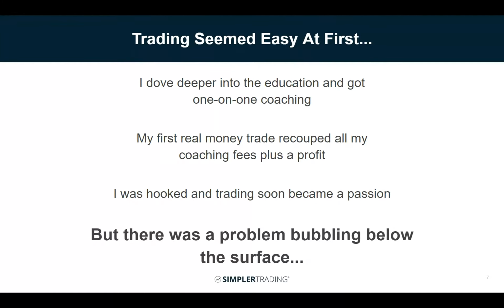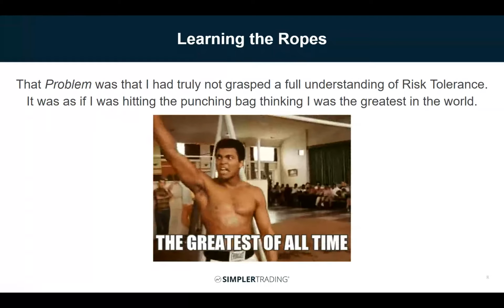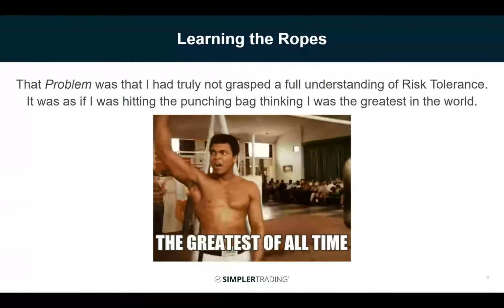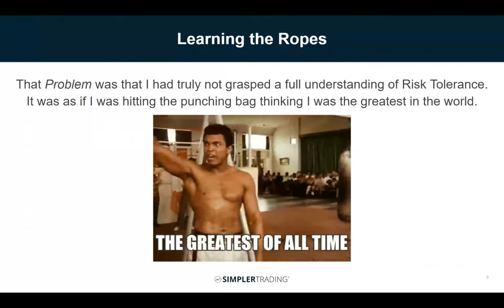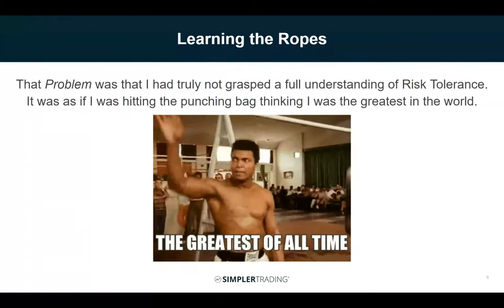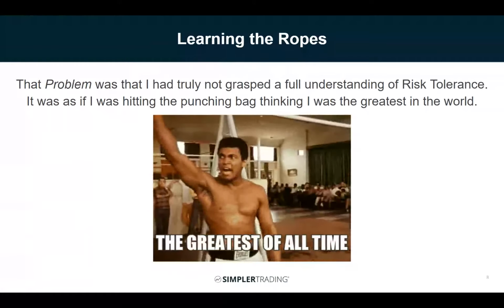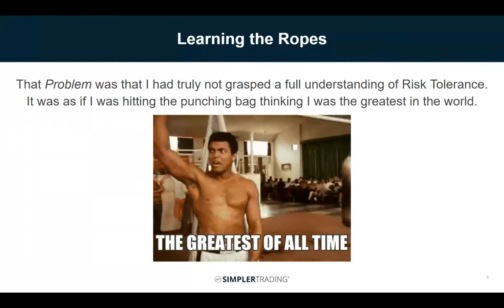And once that hit me, that adrenaline went up and I was hooked, and trading soon became a second passion of mine on top of theater, and it's something that I've continued to do ever since. But there was a problem bubbling below the surface whenever I took that first trade. And that problem was that I had truly not grasped a full understanding of risk tolerance, right? How many of you have been there where you're starting off trading, you do excellent on maybe your first few trades, you think you got it all down, and then all of a sudden, that might not be the case. And for myself, I definitely had that ego, right? It was as if I was hitting the punching bag thinking I was Muhammad Ali, the greatest in the world, right? Greatest of all time, the GOAT. And that certainly is beneficial sometimes in trading, but if you don't have a grasp of risk tolerance, it can end up hurting you later.